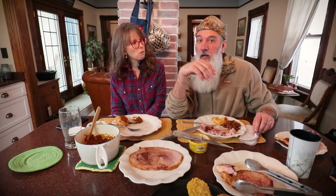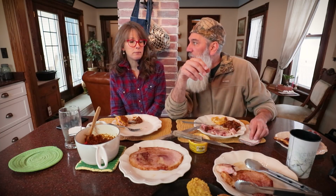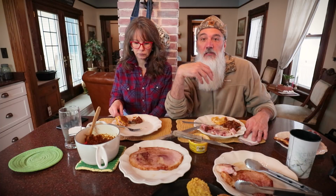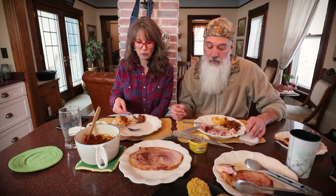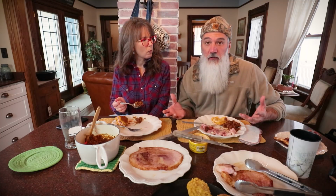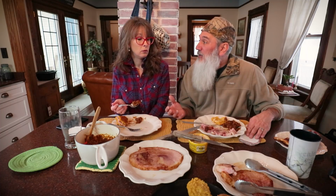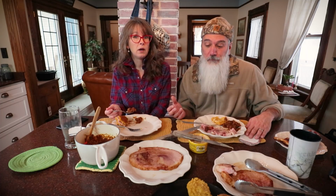So there are uses for just about every part of it, but you've got to weigh the time and the resources and the amount of space you have for all of this stuff. Do you even like it? I've never had head cheese before, so I don't know if I would like it. Yeah, again, to each his own.